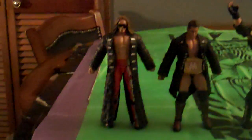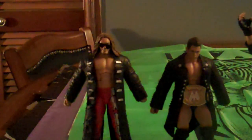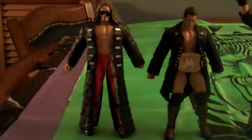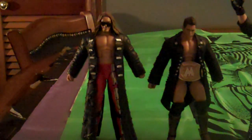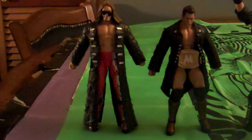Not much I could say about this Edge. Funny story on how I got him. He was in somebody's cart at Walmart. They left their cart unattended, so I was able to purchase Edge.